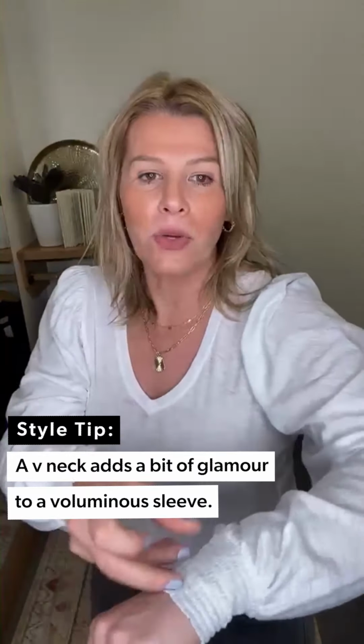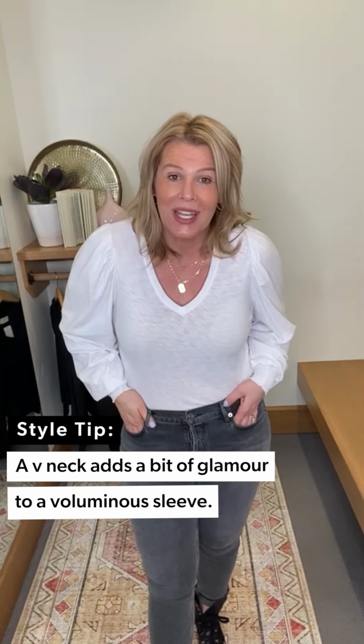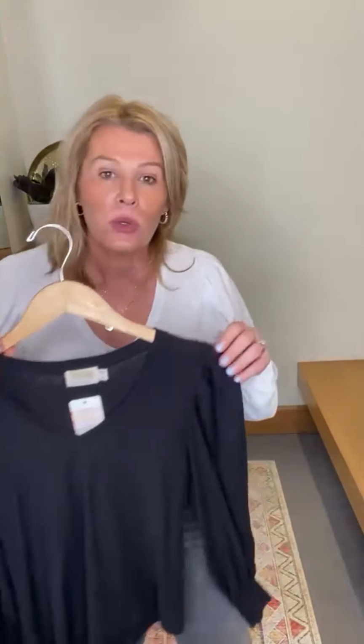Okay, let's talk about this puff sleeve. So fun, lots of volume throughout the entire sleeve, gathered at the wrist, gives it a really, I think, romantic look to it. This is a wonderful basic in white, but it also comes in black. So if you love a V-neck, I love a V-neck, and for some reason they're always so hard to find. So if you love this style, I encourage you to buy it in both colors.